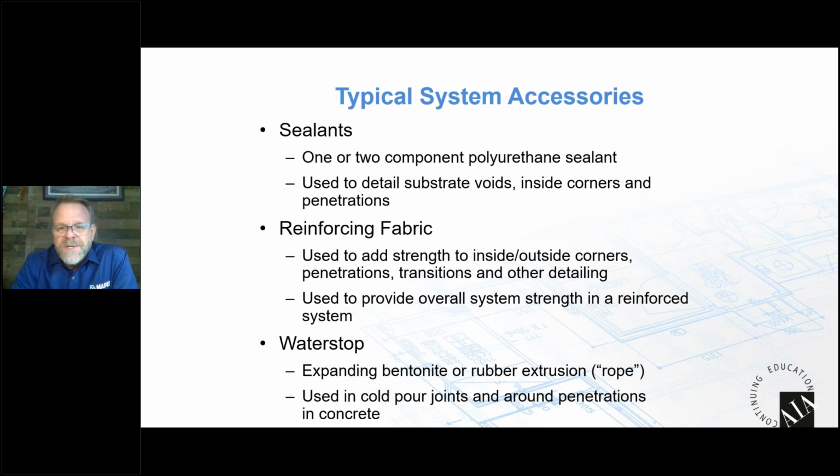But it's really simple. Typically on a cold fluid applied system, you have joint sealants, reinforcing fabric sometimes, and a protection course. It's really about that simple. We'll also talk more about the expanding water stop in just a bit. I got a slide a little bit down the road. We'll go into more detail on that.